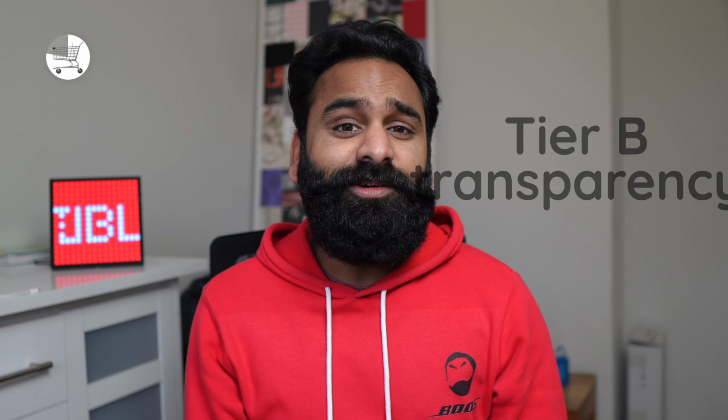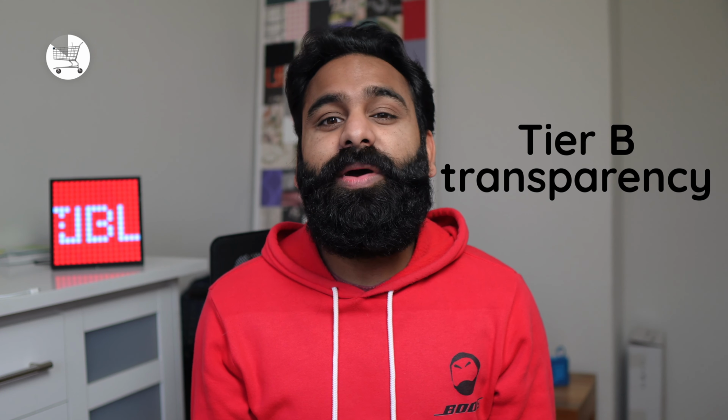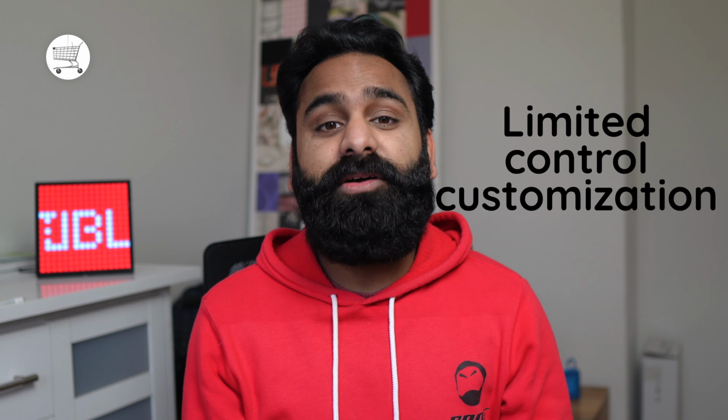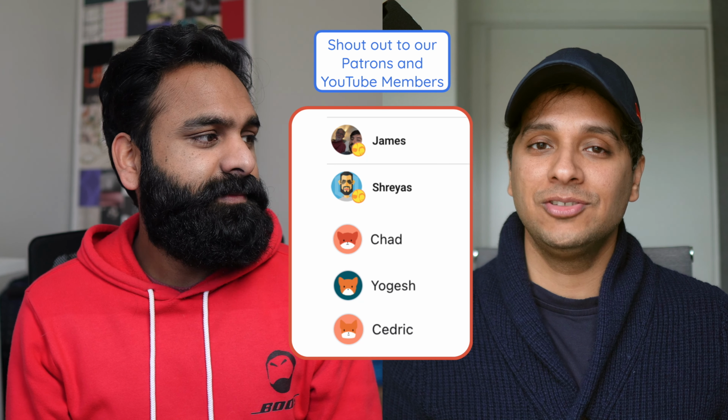The transparency mode, Tier B, so it's alright but not anything to write home about. The low end isn't let in as much as we'd like, and there's noticeable white noise. And there are sacrifices to be made when customizing the controls, and you can forget about customizing the controls for calls.